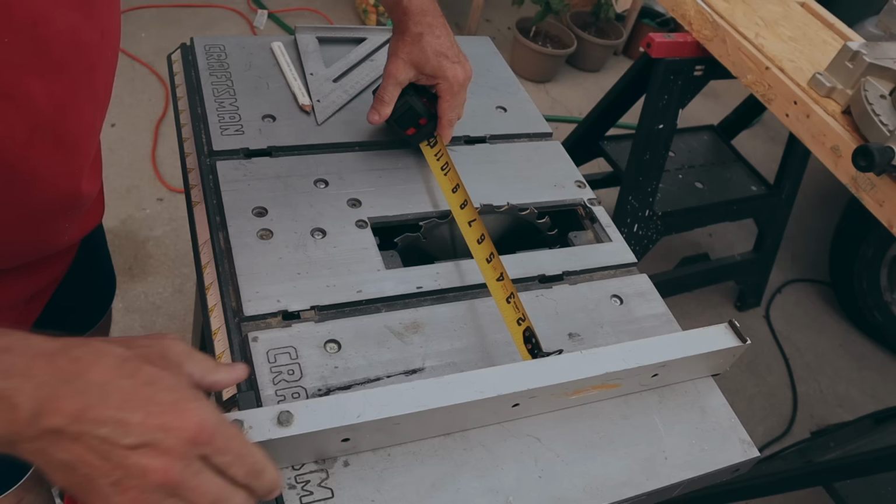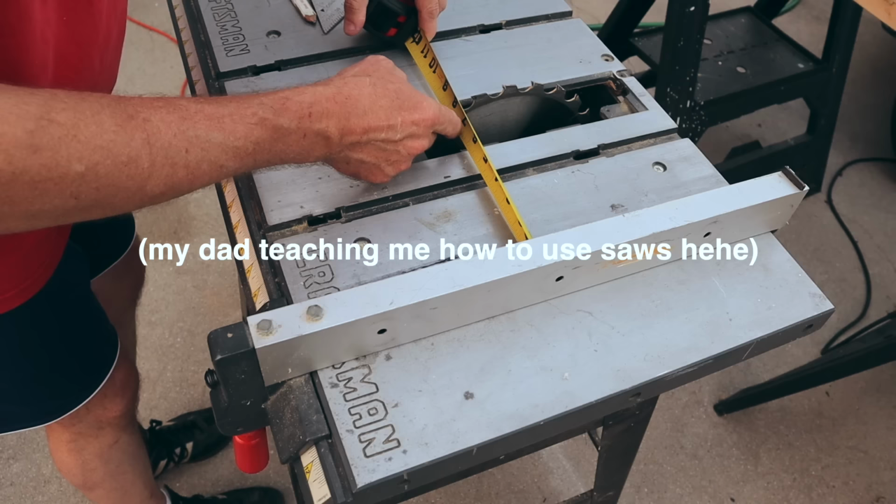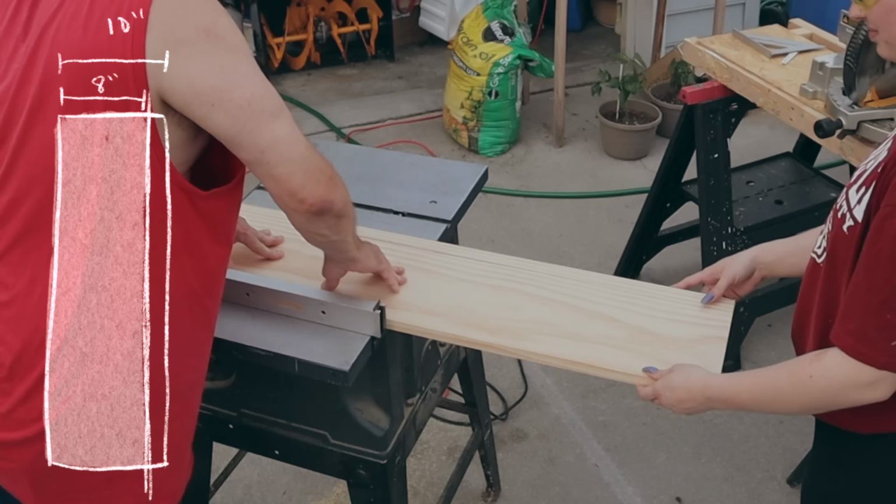So there's your 8 inches. So now, from the thickness of this blade, I have a true 8-inch. Thickness of this blade, I don't, so I have to adjust it again.